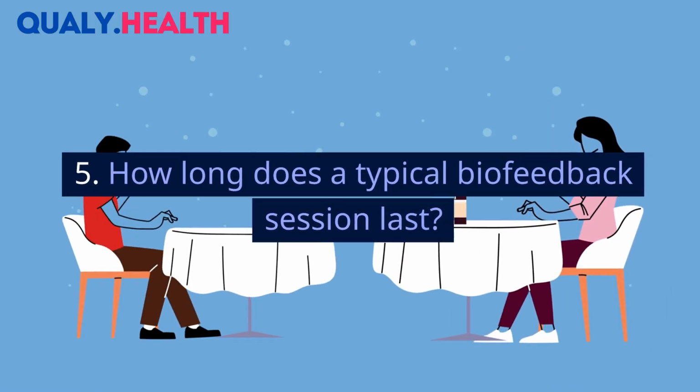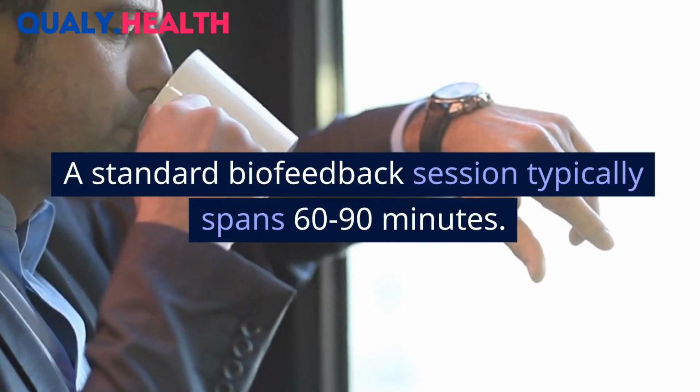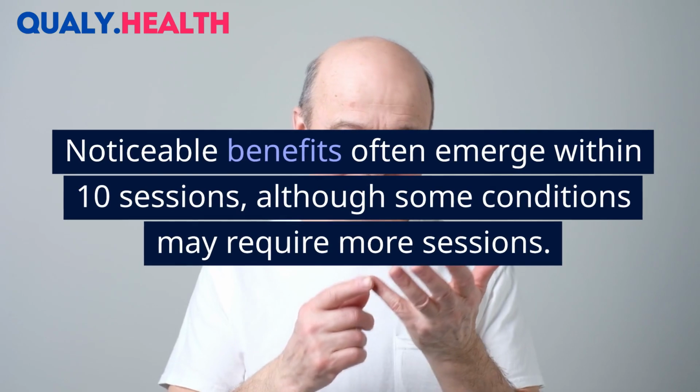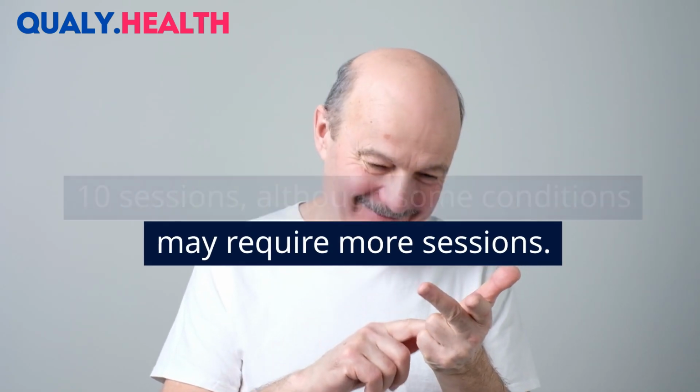5. How long does a typical biofeedback session last? A standard biofeedback session typically spans 60 to 90 minutes. However, the frequency and duration can vary based on the individual's condition and progress. Noticeable benefits often emerge within 10 sessions, although some conditions may require more sessions.